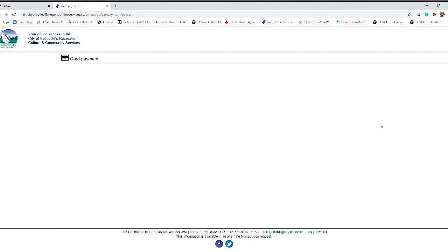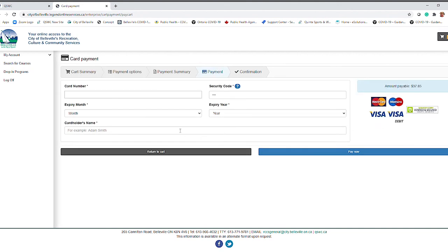It's going to bring you up with a payment screen, and then you can put in your credit card information from there.